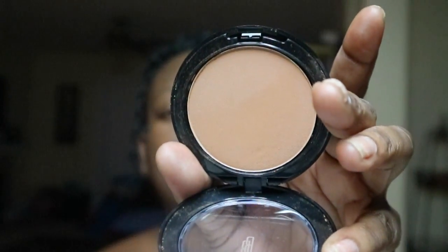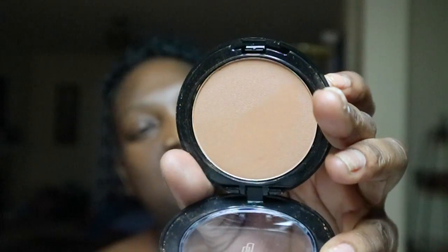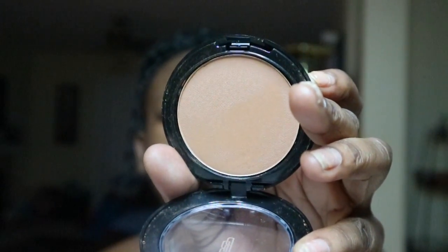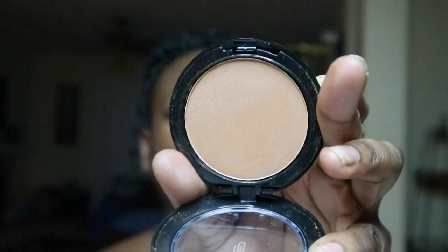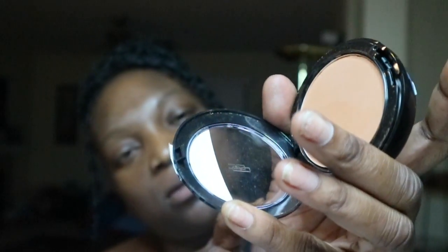That is what it looks like. Really nice shade, and I'm thinking this one is new. I haven't seen a foundation, a pressed powder from Black Radiance. So this one is Warm Almond.